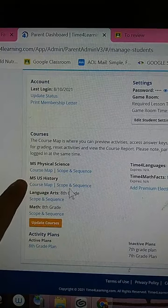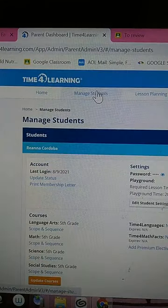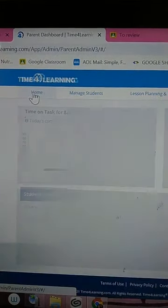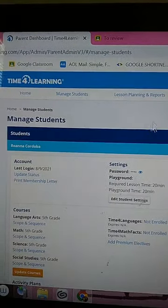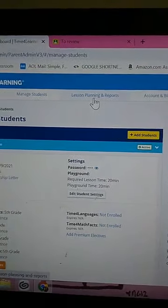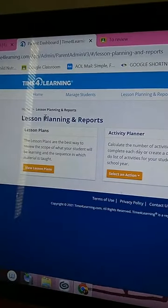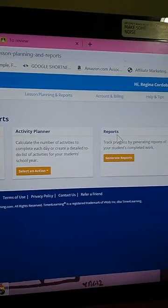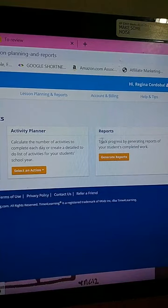Okay, so you can see that those are the things they work on. And then you can manage your students right here. This is your home. This is what the home looks like. This is managing your students, and you can see your courses. And then you can see the lesson planning. This is where you create your lesson plans. It has lesson plans right here. It has activity planner right here. And it has reports right here. So you can go here and look at the reports for your kids.